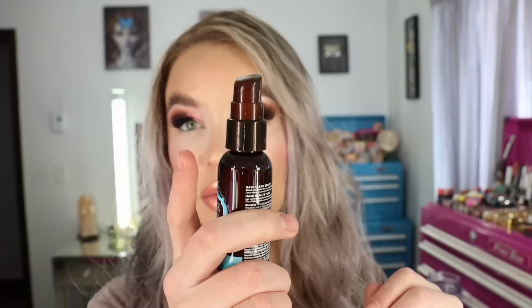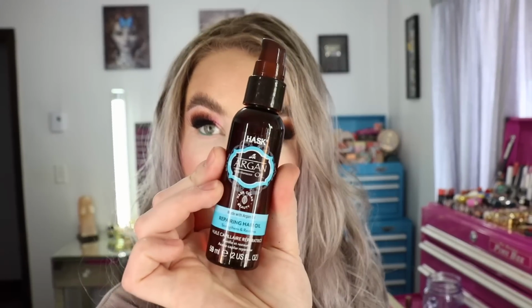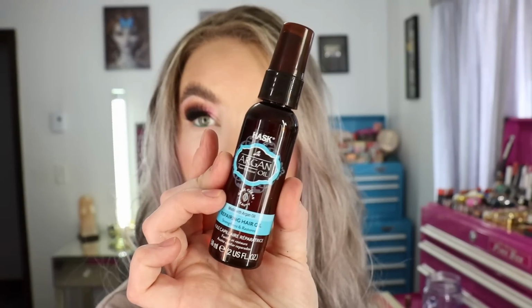So again, I'm yet to use it, but I can't believe why would companies change something that's so good? You know, it just boggles my mind. It happens all the time though, doesn't it? So this bottle here, nice. It's got a pump on it. How convenient. The Sally's ones, you just had to like squeeze some out of the bottle. So this you can just pump into your hands. So that's that guy. Again, that's the Hask Argan Oil from Morocco, repairing hair oil, right there.